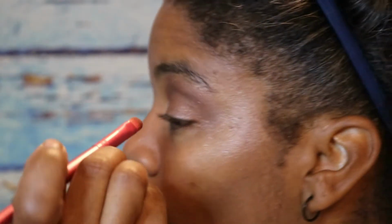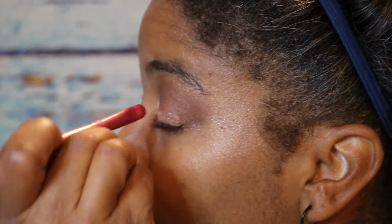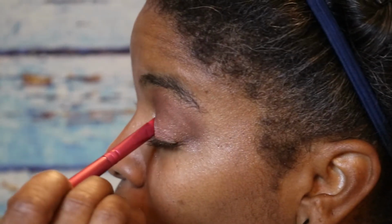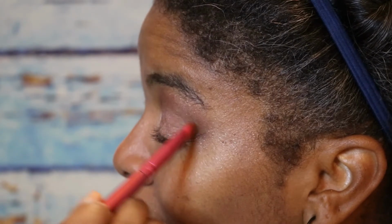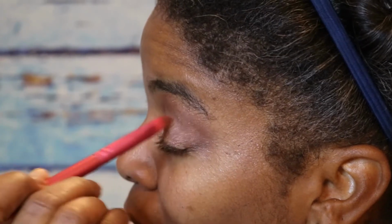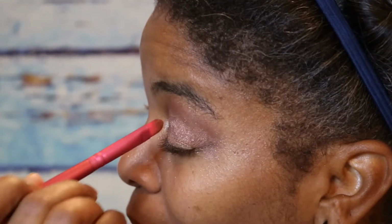Now I'm going to have to clean up the side of my face a little bit and reapply some of the translucent powder. I was just not thinking. I was not thinking when I said I wanted to apply my shadow. I was not thinking to do that first.